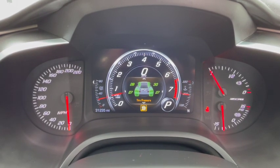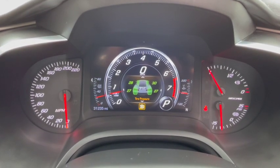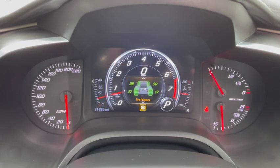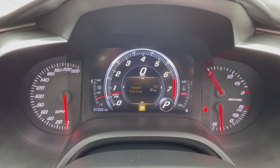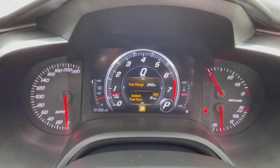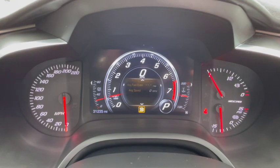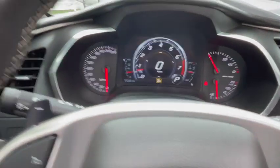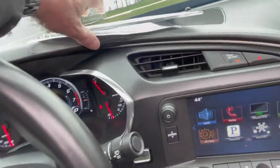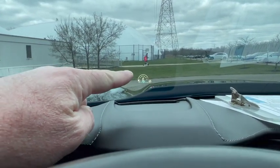There's the tires, which I don't trust to be incredibly accurate because I actually set the tire pressures myself, and I know they're all even. This is showing a little bit of variance, but whatever. Oil life percentage, fuel range, I just filled it up with gas, so there's the range. Trip odometers, a couple of them, A and B, and then back to the digital speedo, which I like to leave it on.